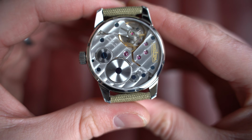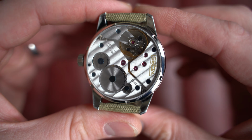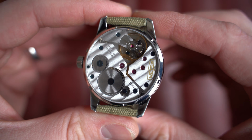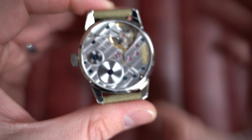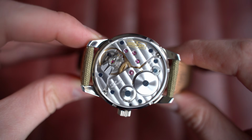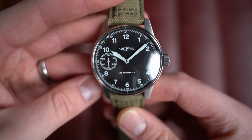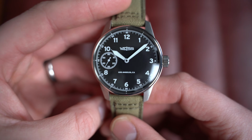That is the manually wound Weiss caliber 1001, which is a slightly modified sort of ETA with all the details on the website, so go check that out. But very nicely done and very nicely finished as well. It's like an old Unitas in a pocket watch, which I think is what it's based on. As I say, circa 2014, it comes with everything it came with from the manufacturer back then. And yeah, it's just ready to be picked up and enjoyed.